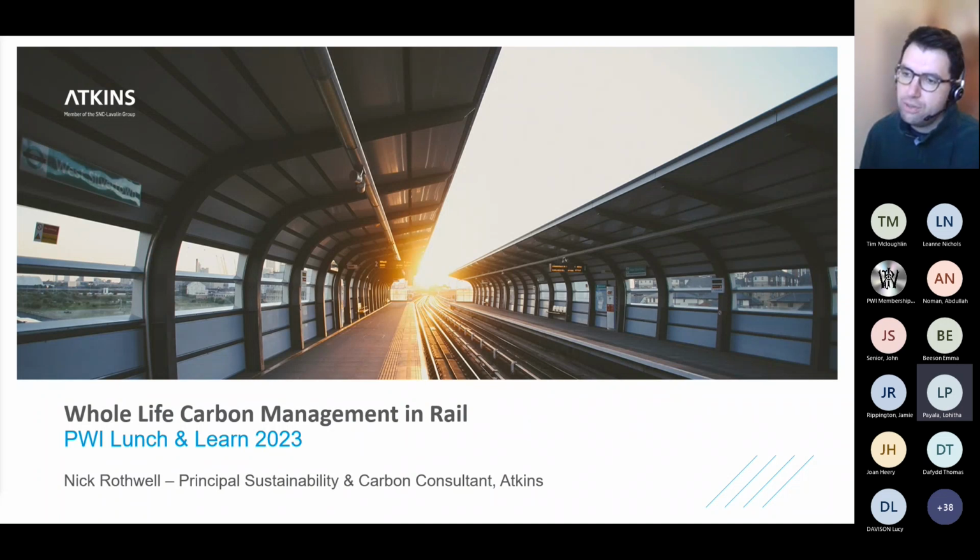So this session will go into details around the principles of whole life carbon management, and then specifically around carbon accounting, so calculating carbon using the RSSB rail carbon tool. So approaches for carbon calculation, and then we'll go through some case studies at the end where we've done that on rail projects in Atkins, and then obviously we'll have Q&A at the end.